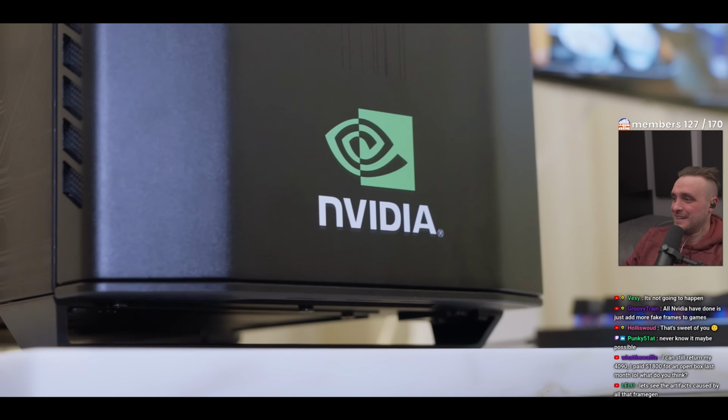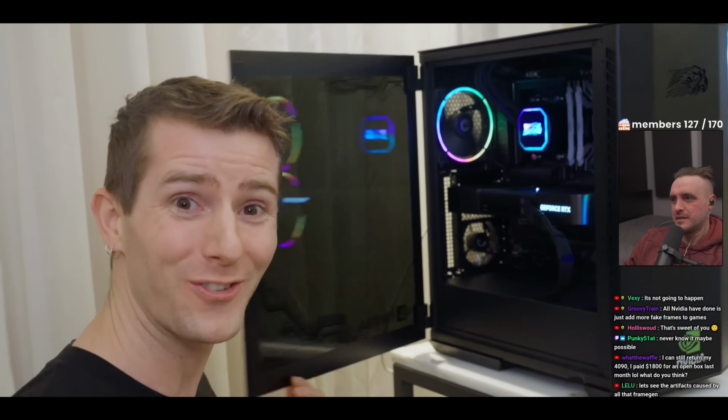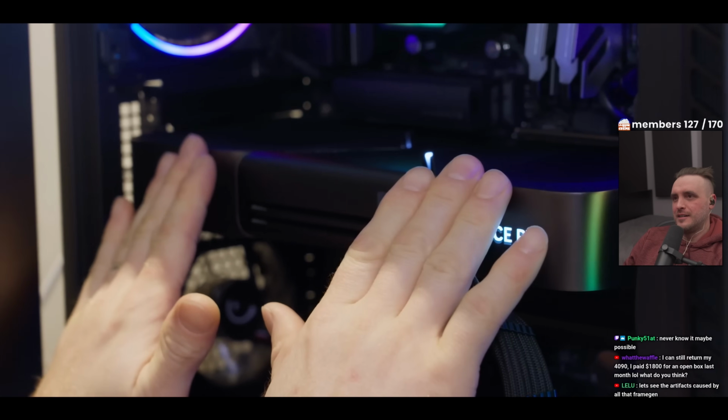Some of the AI and data center stuff from the keynote, but first, I want to talk GeForce. And right now, we are behind the scenes getting the first ever hands-on with the RTX 5090. Well, we aren't yet. Now we are.